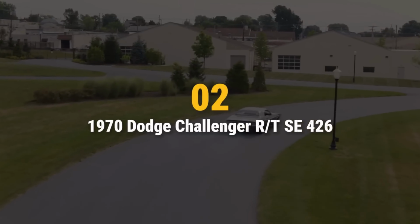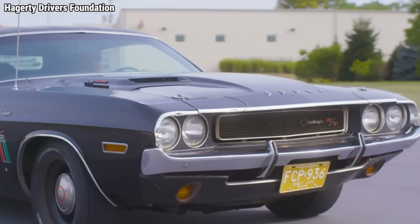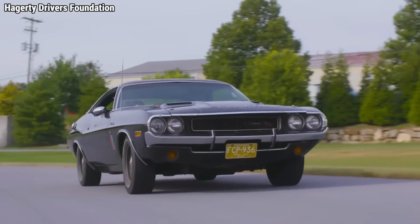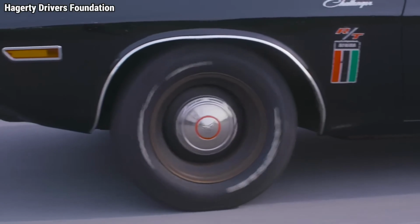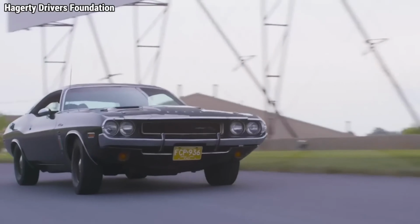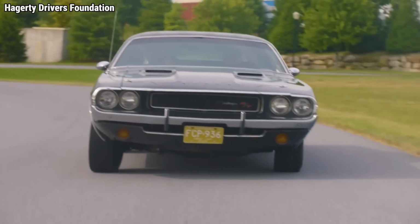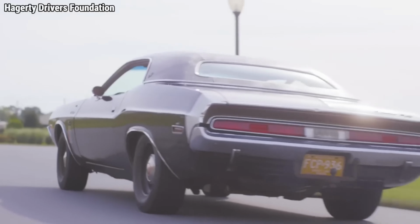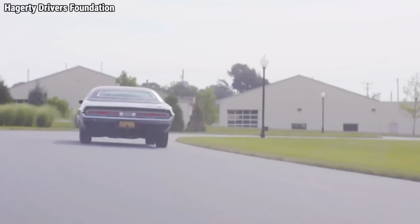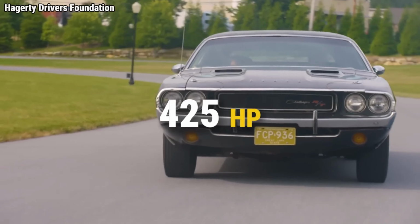1970 Dodge Challenger RT SE 426, 13.1 seconds. If you're chasing one of the purest examples of old-school Hemi-powered muscle, it's hard to top the 1970 Dodge Challenger RT. While the iconic CUDA gets most of the spotlight these days, the Hemi-equipped Challengers are actually the rarer find. Dodge cranked out about 13,688 Challenger RT hardtop coupes that year, but only 287 of them came straight from the factory with the legendary 426 cubic inch Hemi under the hood, officially rated at 425 horsepower.